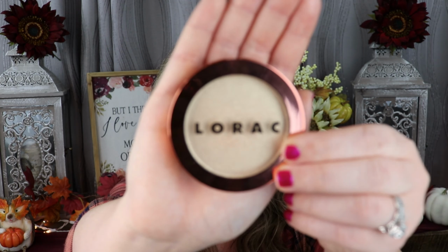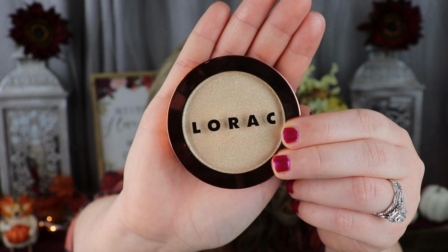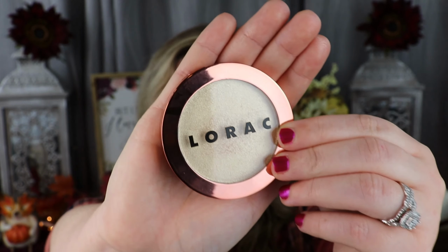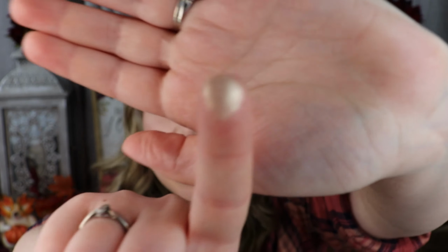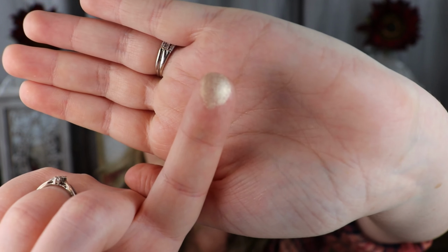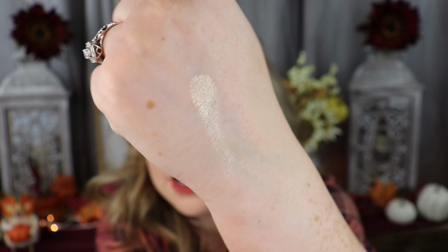But anyways, my next one is from Lorac, and it is the Light Source Mega Beam Highlighter. And this comes in 3 different colors. This one is Celestial, which is a soft gold with pearl undertones. This is just so beautiful. I love Lorac highlighters. They are just my favorite. So just to show you guys here, look how beautiful and pigmented that is. I melt over these highlighters, how buttery and soft and pigmented it is. So I'm gonna show you guys the swatch here. Look at that. I just love this color.